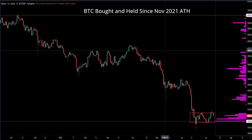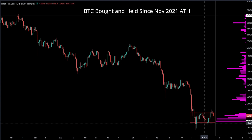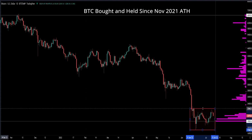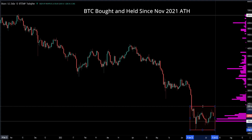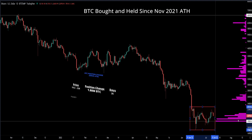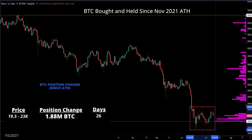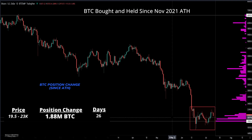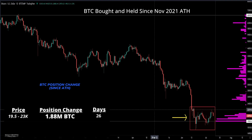So the first thing that we can see is from this lowest level down here at around 19K, realistically down to around 17K, up to maybe right around here, right? We actually have a huge number of Bitcoin there, and that's about 1.88 million Bitcoin. So 1.88 million Bitcoin have been acquired right in this range, okay? So that's a fair amount, but I want to put a caveat with that.